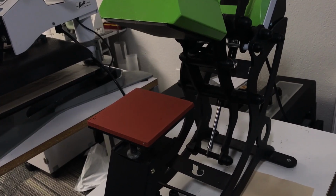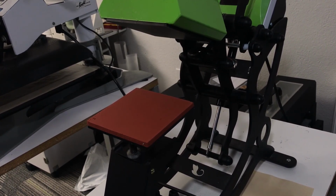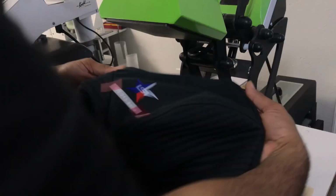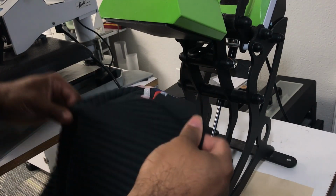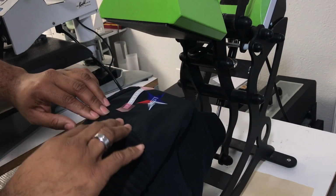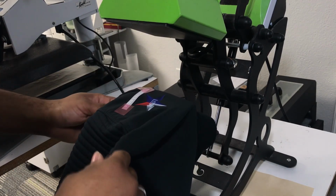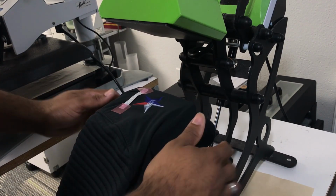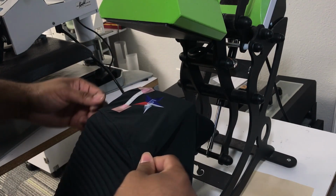Okay, back to square one, and again we're pressing at 300 degrees Fahrenheit at around 15 seconds. So I want to start with this one. I think I want to press this sideways so that we free ourselves of these little pleated stitches here. I think the proper term would be pleated stitching.